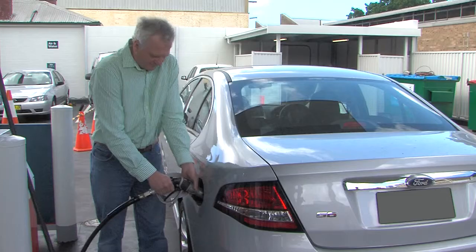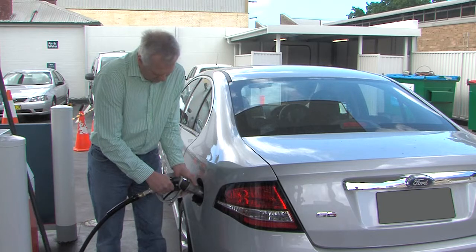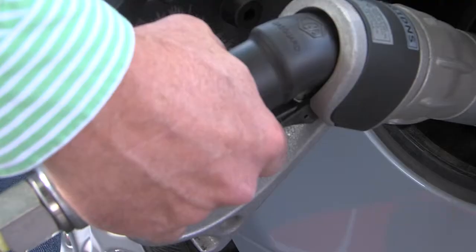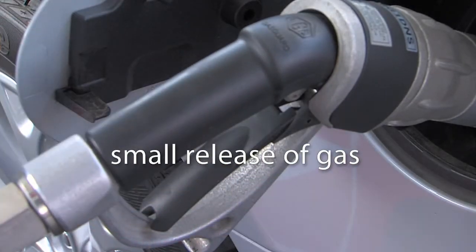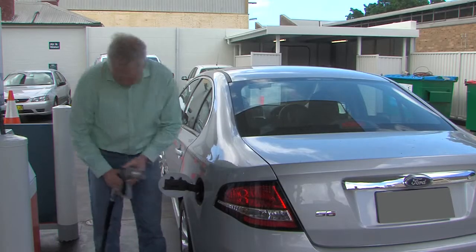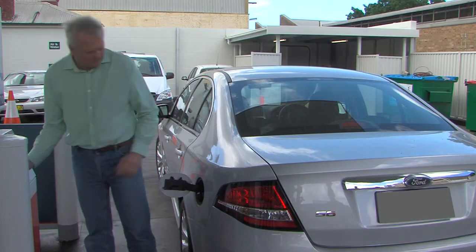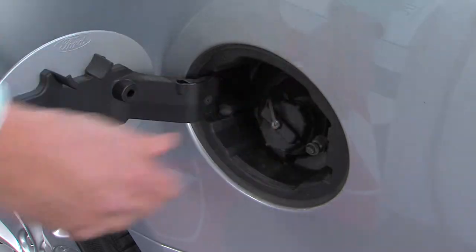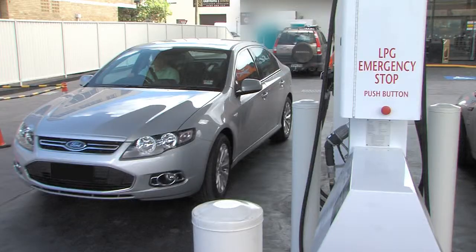The lever is released and the dispenser nozzle disconnected. If a latch has been used, release the latch before releasing the lever. There will be a very small release of LPG when the lever is released. This is normal. However, care must be taken to ensure the gas does not come into contact with skin or eyes. The nozzle is returned to the dispenser and the cap is replaced to keep the vehicle filler valve free of dust and moisture. This completes the automotive LPG filling process.